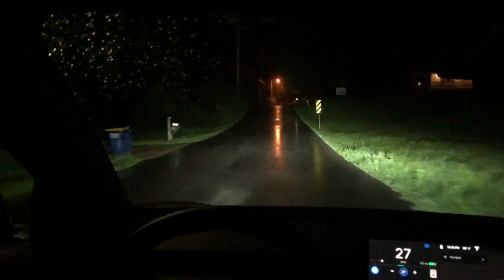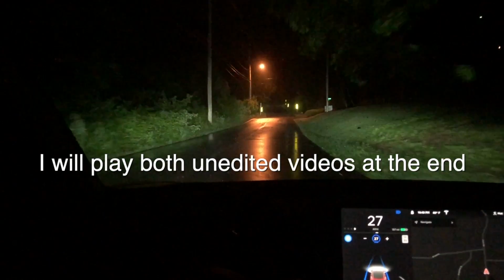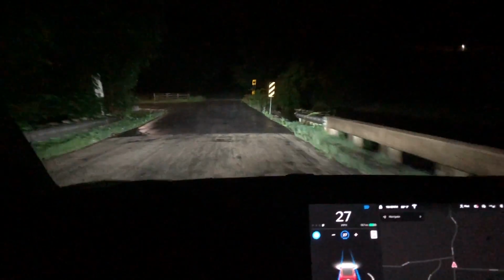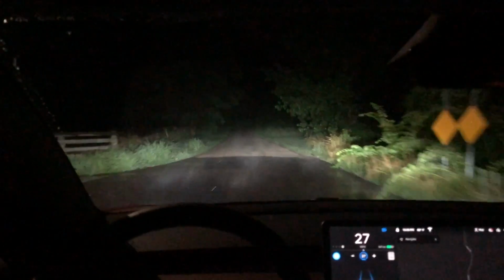He sent me the one overnight, and then I asked him to do another one during the day, which was today, and see what the difference was with version 3 with the new software update. So let's go back. All right, this video starts out, he's in the rain driving down this narrow road. He's already in Autopilot, as you can see on the bottom right corner. The headlights are really good in the Model 3, so it can see a good transition between the side and the road. But this is the weird part right here.